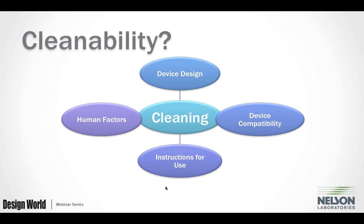There are a lot of parts that go into the cleanability of devices. Some of these are device design, device compatibility with the systems, the washing systems, detergents, disinfectants, sterilization processes, etc. Also, the instructions for use, how easy they are to follow, and that leads into human factors, on being able to follow these procedures in the healthcare facility central processing.